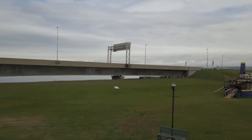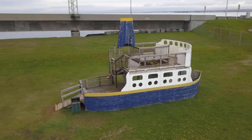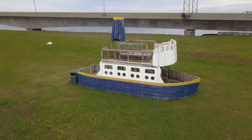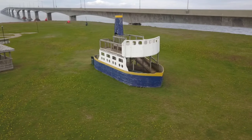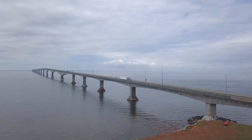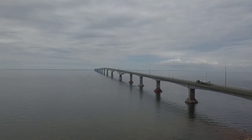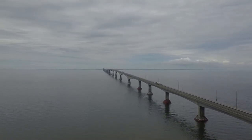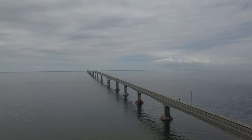A few facts about the bridge: it's called the Confederation Bridge, from Borden to Carleton, Prince Edward Island. It's 12,900 meters long, so 12.9 kilometers long. Construction started October 7th, 1993. And it's the longest bridge over ice-covered waters in the world. The longest bridge in the world is Chinese or Japanese, which is 165 kilometers long. This one's only 12, but it's the longest over ice-covered waters.